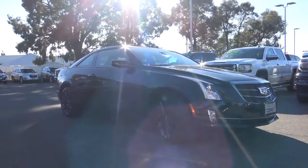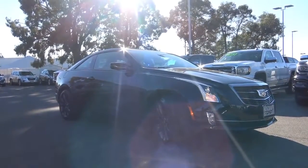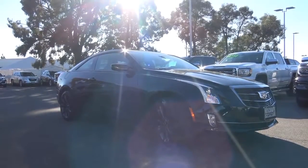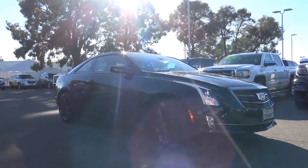Competitors of the ATS Coupe are the vehicles in the entry-level luxury coupe segment. This includes the likes of the Mercedes-Benz C-Class Coupe, Audi A5, Lexus RC, and you also have the BMW 4 Series, which is the sales king.